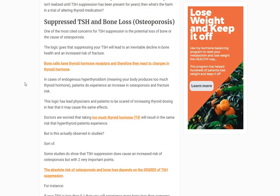But let's talk more specifically about the studies and how they relate to the two very important conditions that we discussed initially. The first one is bone loss, which is often cited as a problem related to TSH suppression. Now, is it actually a problem? First of all, we know that there are thyroid hormone receptors on the cells in your bones. We know that they react to it. What happens in hyperthyroid patients, and I distinguish between hyperthyroid patients secondary to causes like Graves' disease and quote-unquote hyperthyroid patients who are just taking too much thyroid hormone. I don't think those are always equivalent, so we're differentiating those.